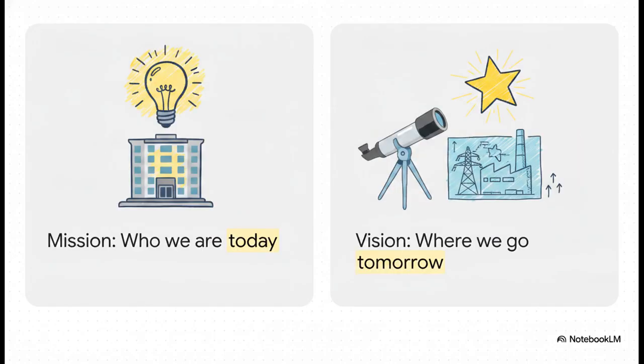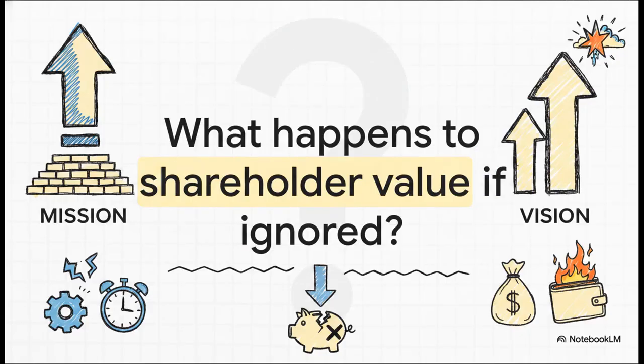Okay, let's look at mission versus vision. Your mission defines who you are, what you do, and who you serve today, right now. Your vision is your aspirational destination. It's where you are going tomorrow. Organizations desperately need both of these to prevent strategic drift and to align their workforce. The mission keeps the lights on today, while the vision ensures you're building the right kind of power plant for tomorrow. Let's pause for a second here.